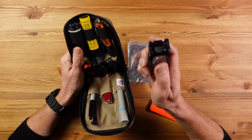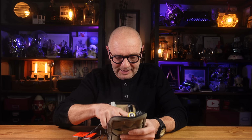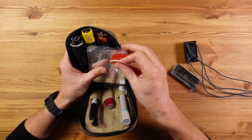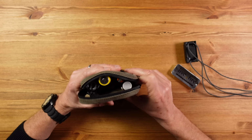The loops aren't big enough for the flashlight, so it's hard to know where to put that. I'm also struggling with the flatter items, particularly things like the mirror and the notepad. Because there's no flat pockets in here, there's nowhere for this to go, so you just have to put that in the middle. So you can't argue with the quality of this.